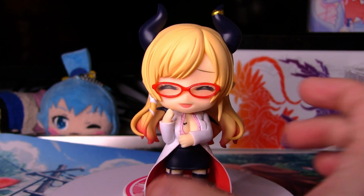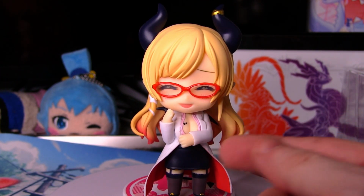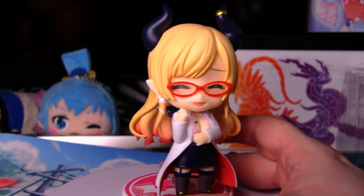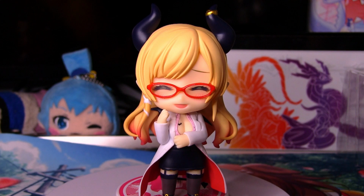The glasses pop on very easily. They did fall off when I was putting the arms on, but hey, that's just a Nendoroid for you. Something always falls off when you're trying to adjust something else. But it's a very, very nice pose. I really like it. So let's have a little chat about some of the other things.